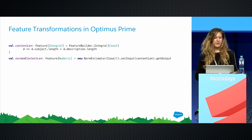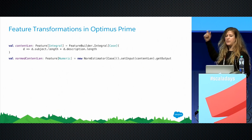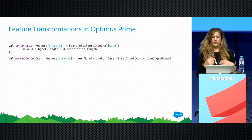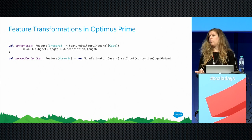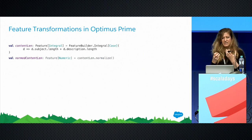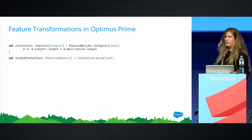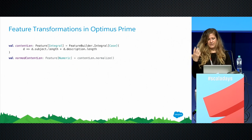With OP, again, we get to reference that exact typed content length, so the pointer, so we know exactly what we're dealing with. We know whether or not there's a problem at any point. We have these estimators that are available to us. We just get the output. Another benefit because of this is that we're able to come up with very clean syntax to work with it. It's much more intuitive, so anybody working with it can create these much shorter ways of, for example, here, normalizing.